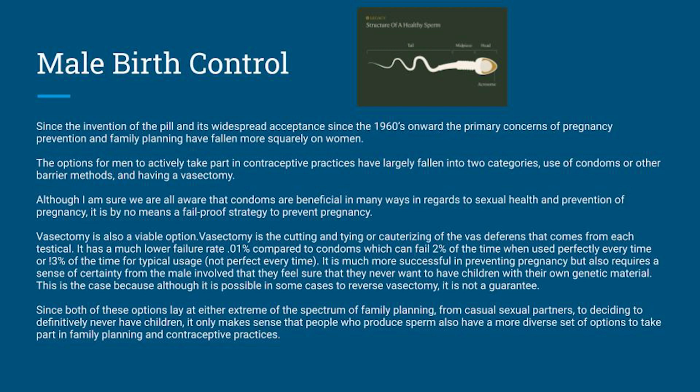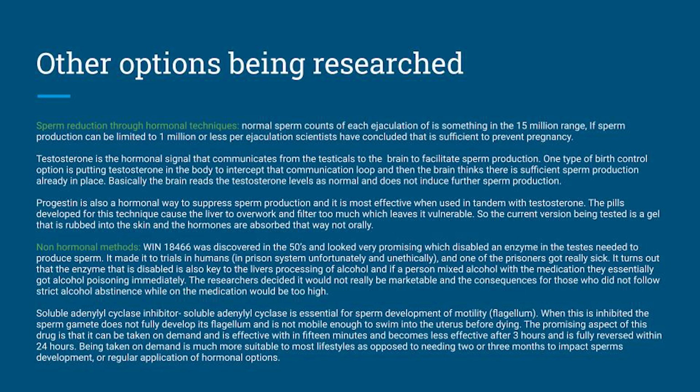Since both of these options lie at either extreme of the spectrum of family planning, from casual sexual partners to deciding to definitively never have children, it only makes sense that people who produce sperm also have a more diverse set of options to take part in family planning and contraceptive practices. Here are some options that are being researched.